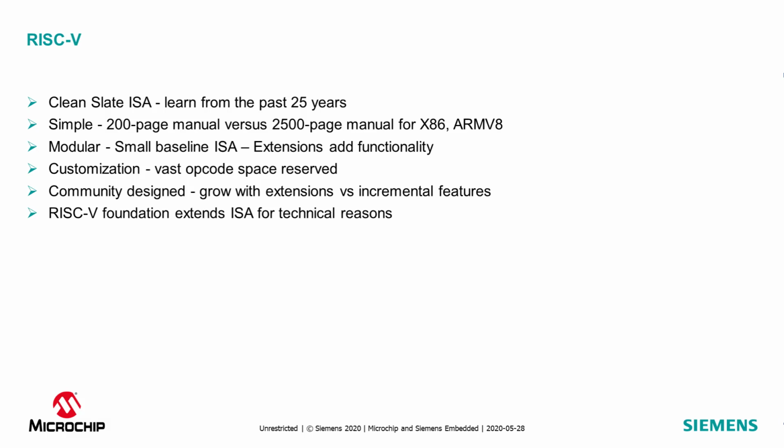And it's modular. It was designed to be modular. So a very small baseline ISA to form a basic computer, and RISC-V extensions add functionality.